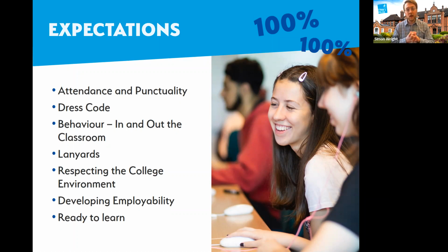And we've seen over the years that if your attendance and punctuality is poor, then your grades are likely to be poor as well. So that's something that we're really, really keen for you to get into the habit of, attending and being on time. Dress code: we don't necessarily have a strict dress code. The one thing that we do say is that this is a professional environment, so be as professional as you can, but we want our students to express themselves in whatever way they feel they want to.